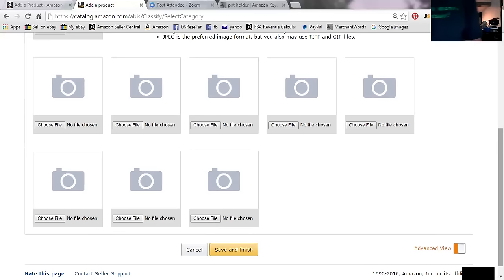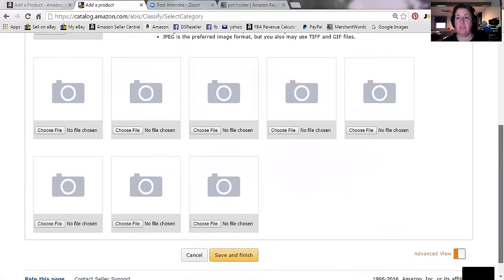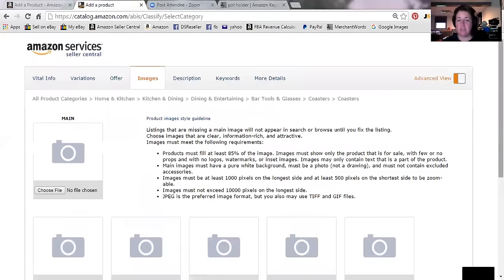My phone rang and the dogs barked. It doesn't tell Amazon which variation goes with which picture. So at this point, I skip this. If there is a trick and someone wants to tell me what it is, I'll take it. But I wait and I go back.